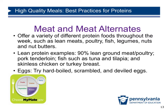Some meat and meat alternate best practices include offering a variety of different protein foods throughout the week, such as lean meats, fish, legumes, and nuts. To reduce choking hazard, always chop nuts finely before serving and spread nut butters thinly. Some examples of lean proteins include lean ground meat, preferably labeled 90% lean or higher, pork loin and tenderloin, fish options like tuna and tilapia, and skinless chicken or turkey breast.